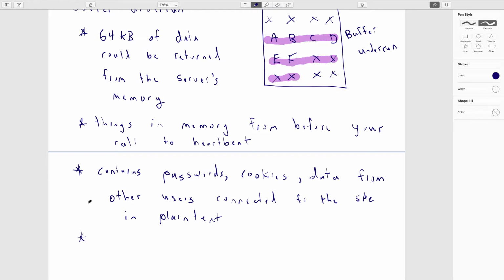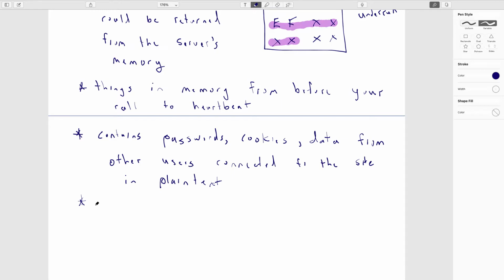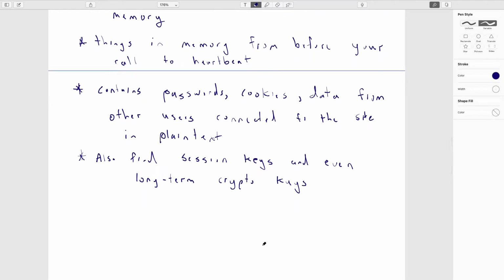What they did is they found a way to force the server to restart. They found an exploit that caused the server to restart, and then they hit it right away as it rebooted, and they were able to extract the long-term cryptographic keys. So you can also find the session keys, which are temporary keys, and even long-term crypto keys, if fast enough.